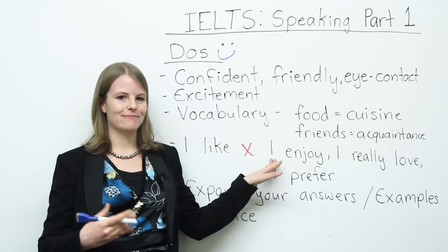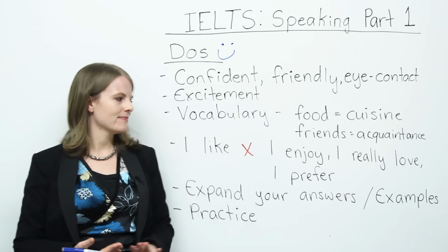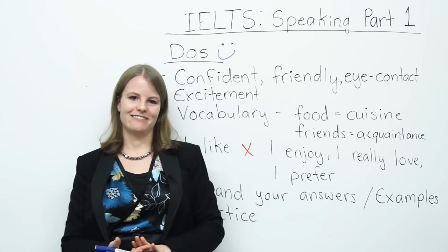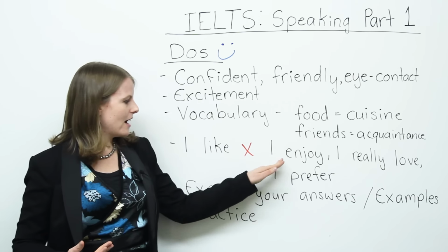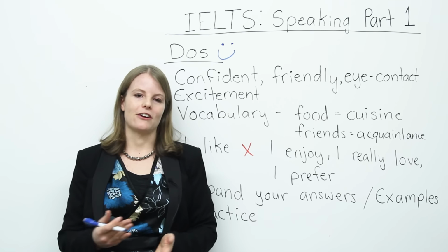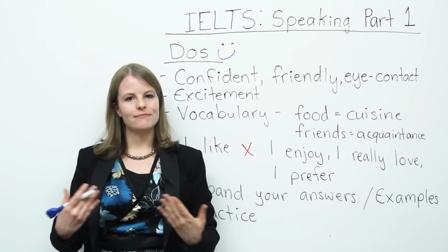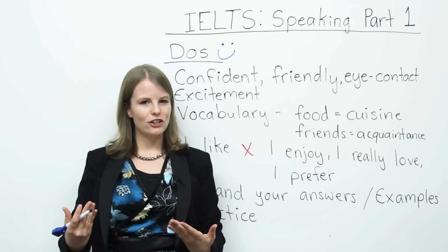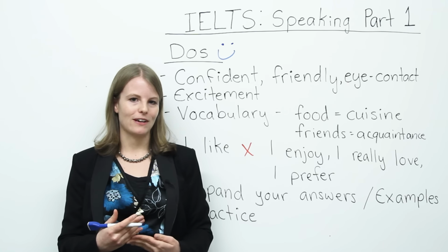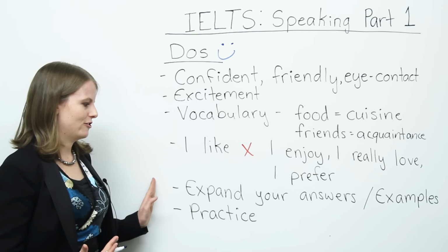I enjoy playing basketball. I enjoy hanging out with my friends. I really love yoga. I really love bowling. Okay. I prefer playing sports to doing other activities. So I enjoy, I really love, I prefer. I'm sure you can come up with more, but it's good to practice these types of expressions before you do the IELTS. Okay? Another key tip, expand your answers.